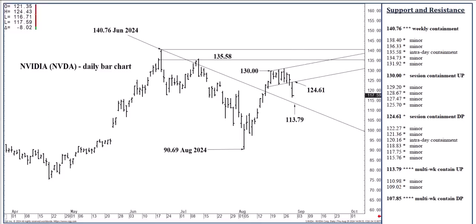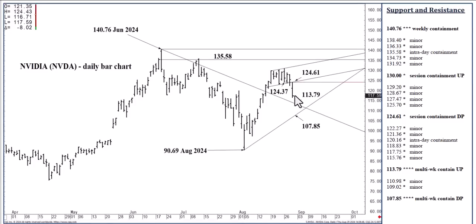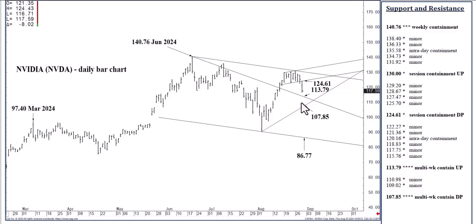Now, let's talk downside once again. I just want to remind you that we do have 107.85. This area is narrowing gradually and able to contain selling through September. But if we close below 107.85, that indicates actually a good high through the month of September. And I would then expect within 2 to 3 weeks the 86.77 structure, where we could bottom out through October, possibly into later in the year, and round up from here.